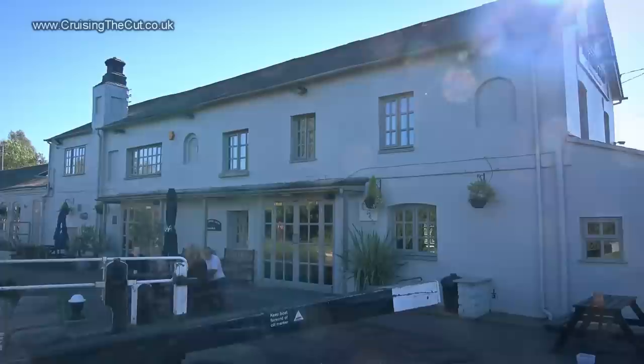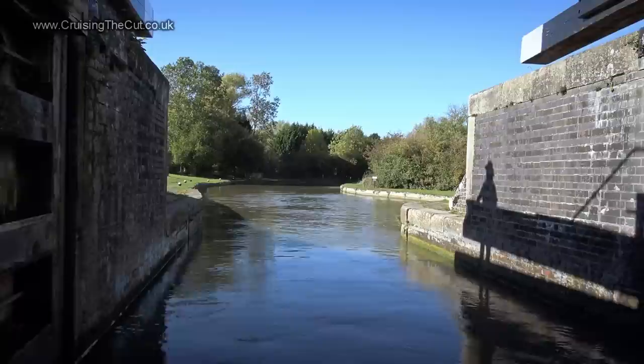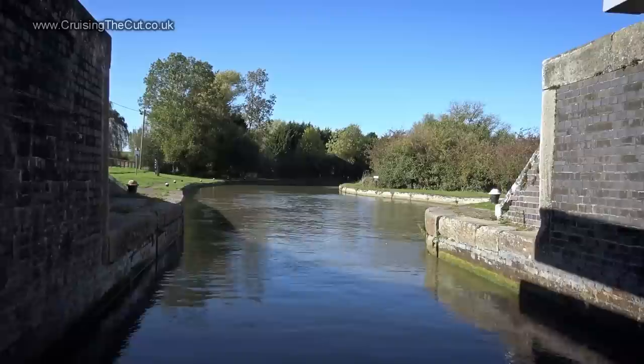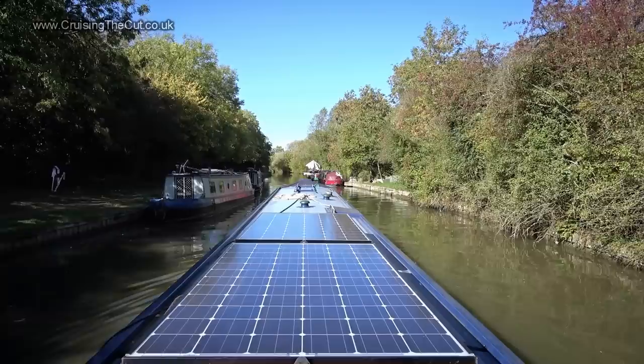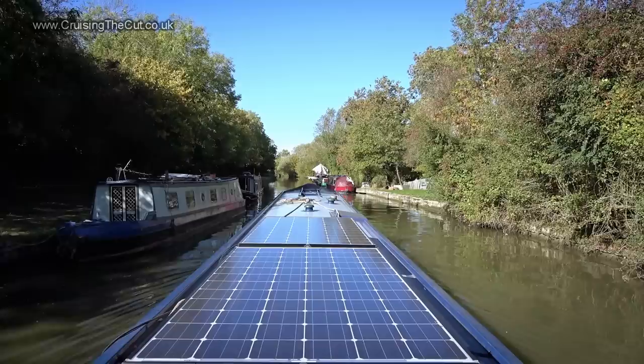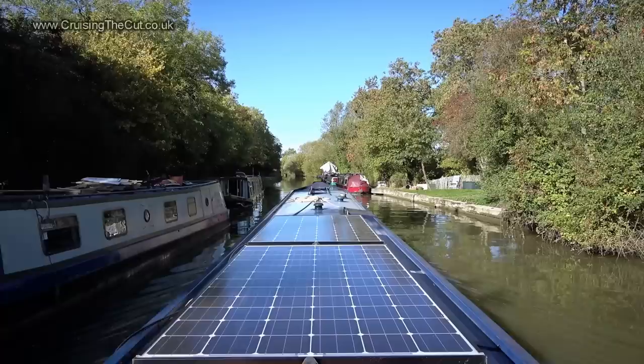I can smell pub food, and it smells really good. Locks done very efficiently. Many thanks to the volunteers at Solbury. And now I'm just on the hunt for somewhere to stop, ideally with some sunshine on the solar panels.